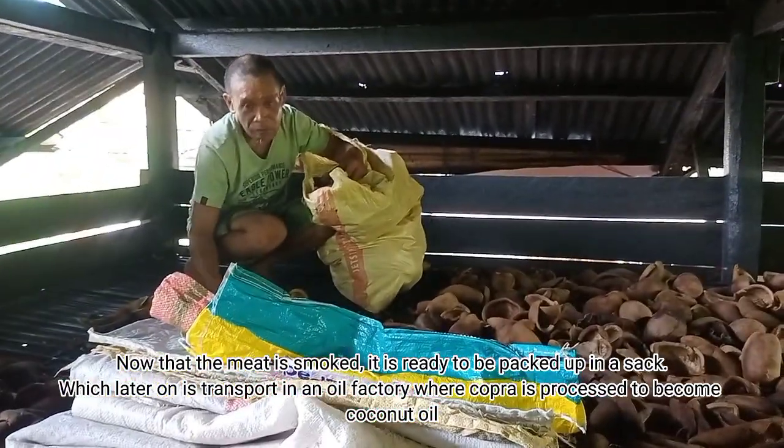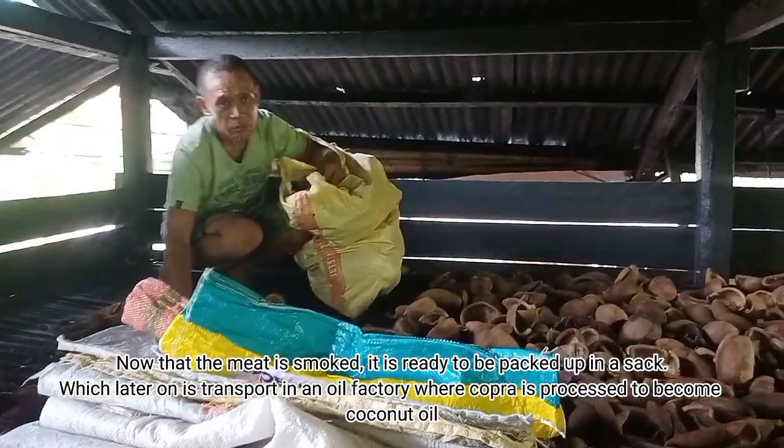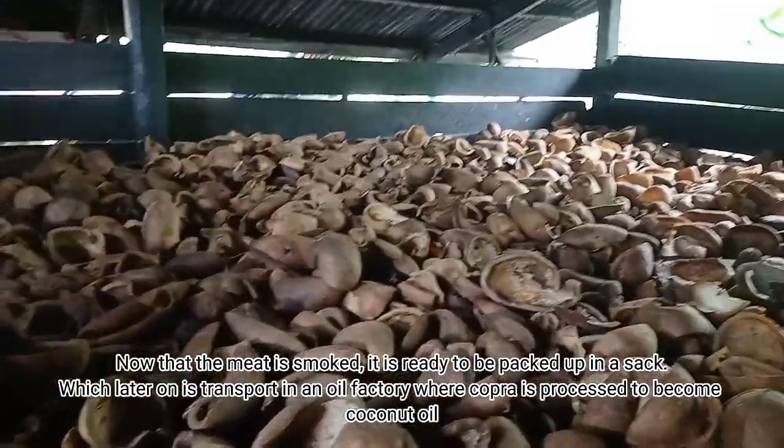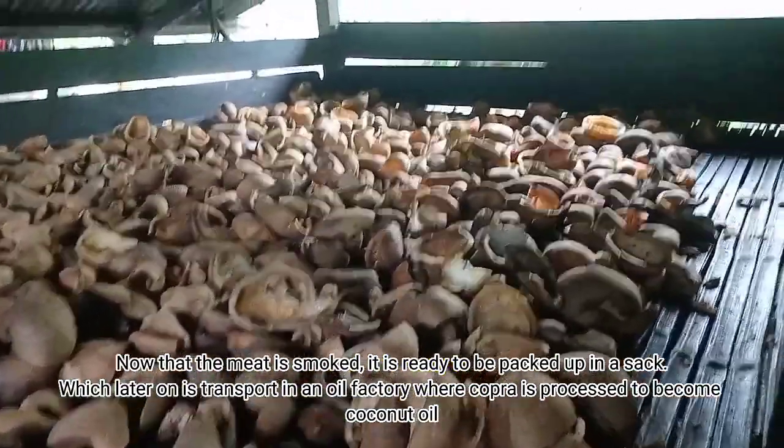Now that the meat is smoked, it is ready to be packed up in a sack, which later on is transported to an oil factory where copra is processed to become coconut oil.